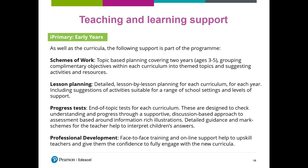You might call it medium-term planning, covering the 2 years, grouping together complementary objectives within a curricula into themed topics and suggesting activities and resources. You might wish to create your own planning from this, or use it as a loose framework for existing courses as well. It's entirely up to you. We give you the flexibility to do that, but it's there to provide the support if you want it.